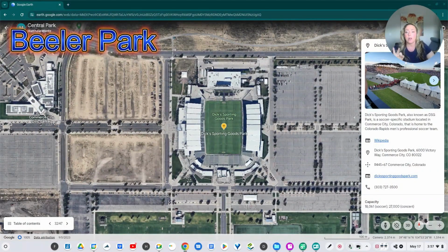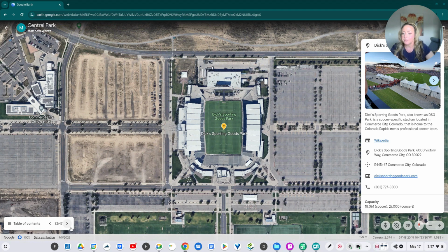This is home to Colorado Rapids, our soccer team. Also, it hosts several sporting events from youth soccer, baseball, whatever, to adult sports. So really, it always has something going on. It also sometimes has festivals going on here too, so that's cool.